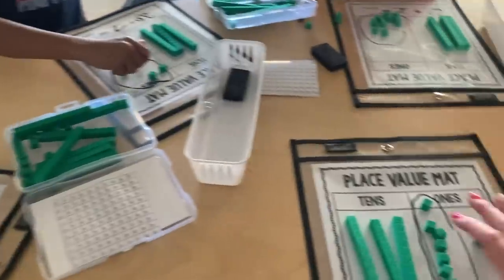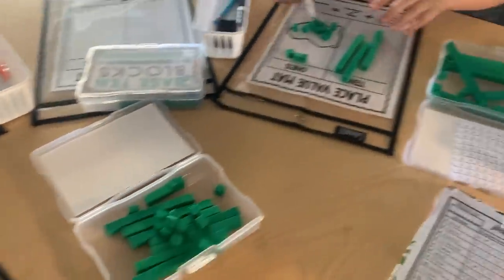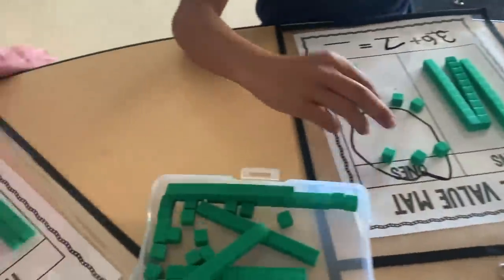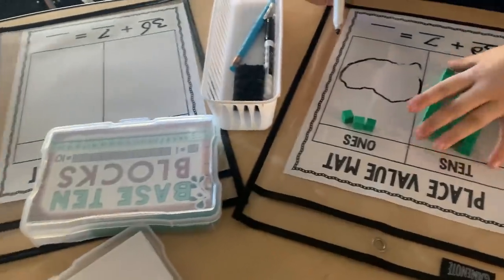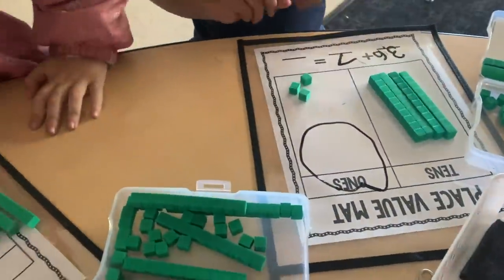Okay, good. Now we can say 10 in, 10 out. I want to make sure you circle them so you know which ones. Good. Yep. 10. Good. And I want you to circle it. That way we know exactly which ones to grab. Perfect. Now find your answer. Beautiful.